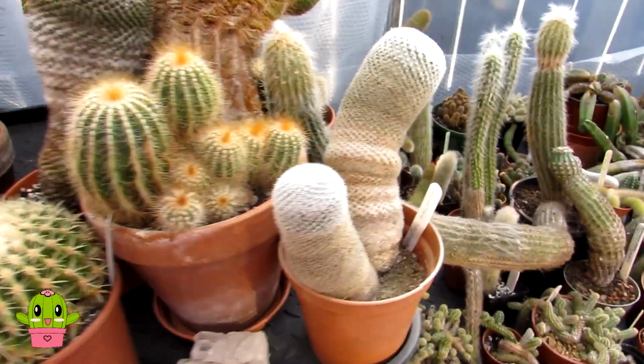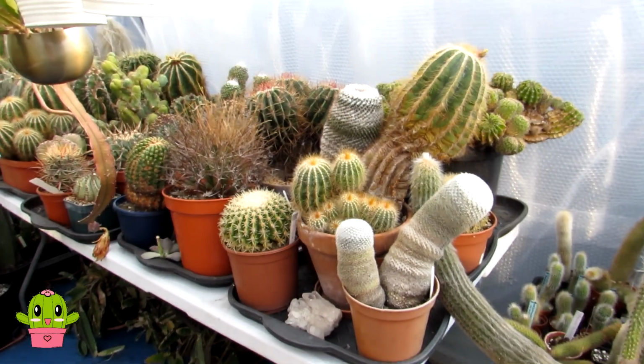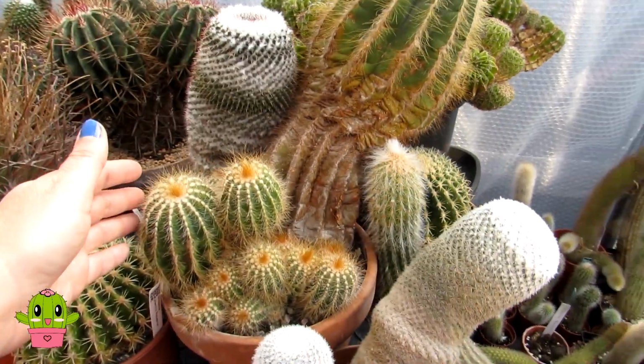That's all under there. And then this table, oh, I love this table with the big boys. This is also a mixture of many different types of the larger growing cacti that I have. And this is a Mammillaria, my lovely Parodia.